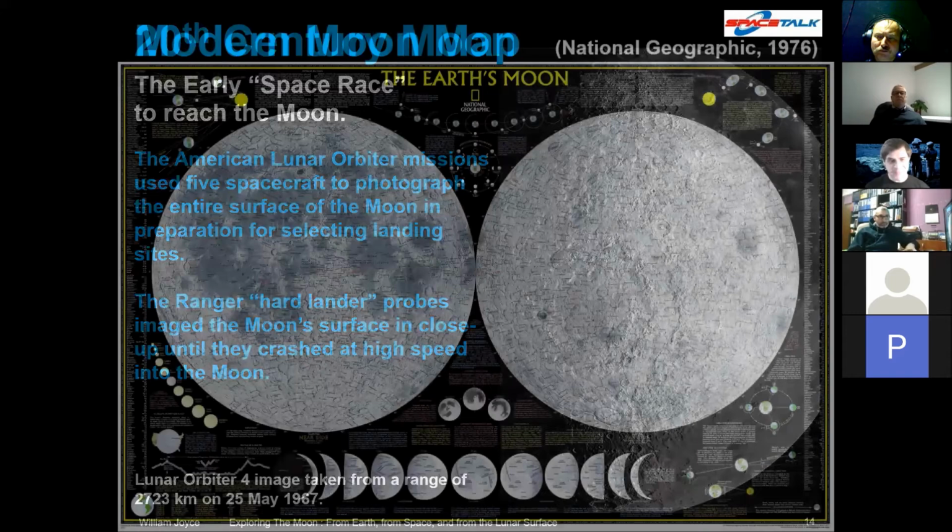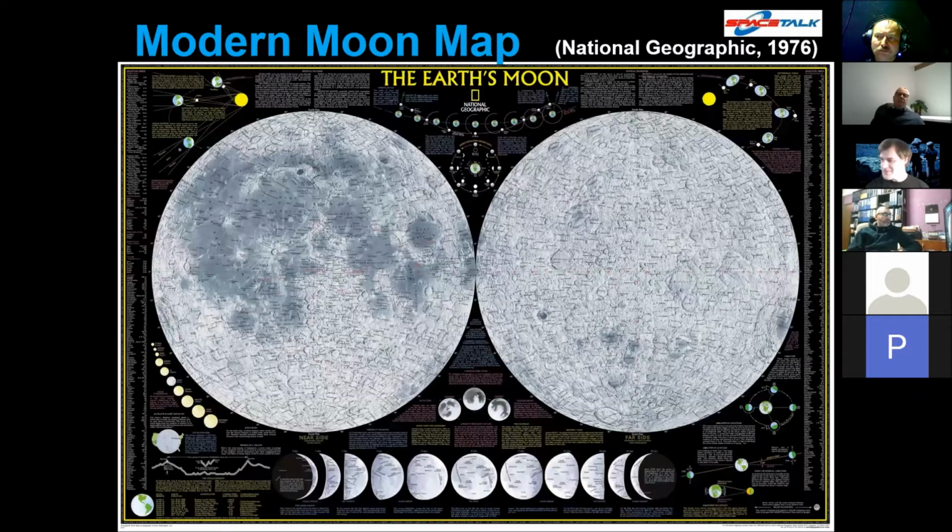The one I recommend is the National Geographic map of the moon. It is absolutely wonderful. It's got both sides of the moon, lots of detail, where the landers are for the 20th century, and lots of information around the sides. So if you wanted the moon map, this is the best one to get. And you can use it scientifically because it's actually an equal area projection as well. So I do recommend a National Geographic moon map.